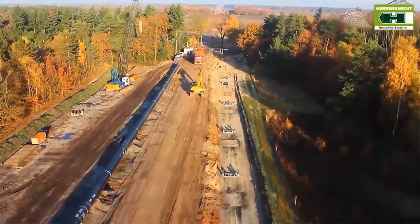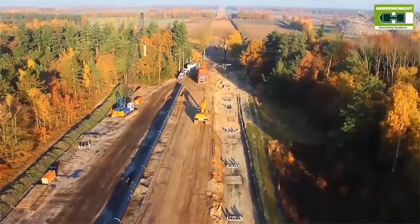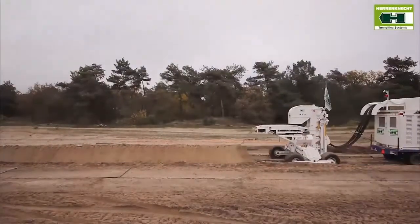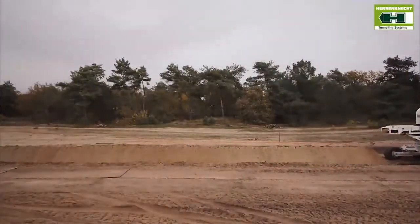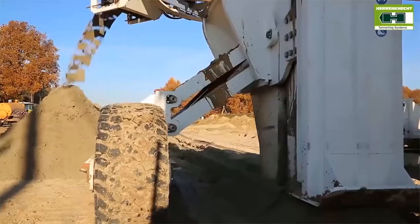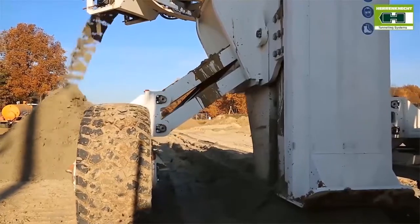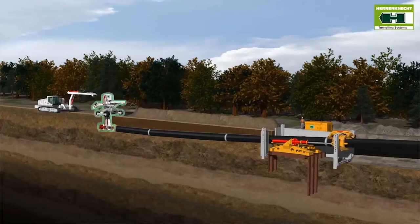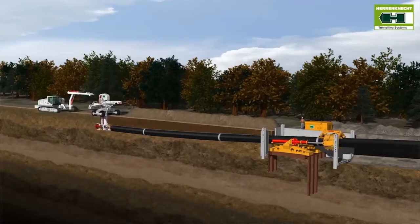In a project in the Netherlands, a 500-meter-long pipeline with a diameter of about 1.2 meters was laid in groundwater with overburden of up to 2.5 meters. This was the first time the new machine technology was used. The entire system consists of a tunneling unit, a jacking unit, and an operating vehicle.